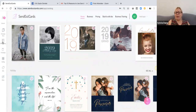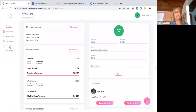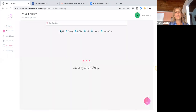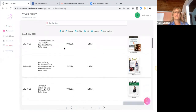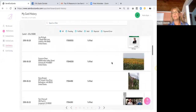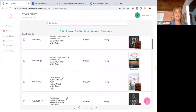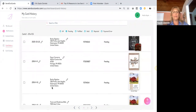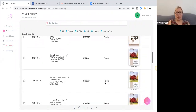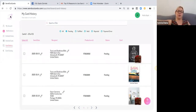Someone said, do they go automatically? They go out automatically if it's a campaign that you paid for that person, or you can schedule them, right? You can schedule them. So if I click all, you can see that these are fulfilled, right? And then if I click pending, these are the cards that are scheduled to go out in the future based on, you know, when I put people in the system. So those are the campaigns. These are the campaigns that are scheduled to go out. Pay for it. Like, okay, I'm going to pay, you know, this $35 or whatever for this campaign to go out for this person over the year.